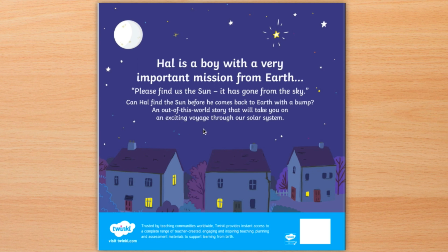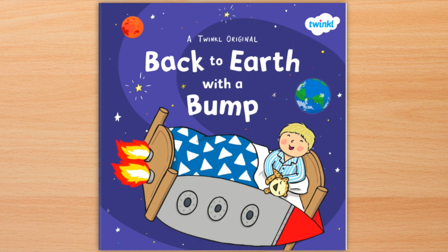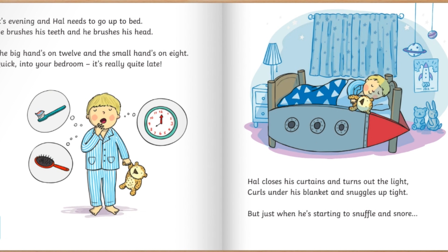Voyage, what does that word mean, I wonder? It's kind of like a journey or an adventure, kind of a voyage. Okay, so let's start. The page keeps going there. Okay, let's start again. It's evening and Hal needs to go up to bed.